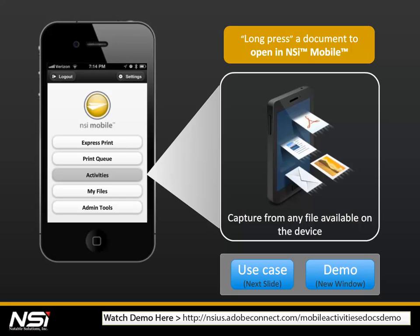Capture from any file available on the mobile device. If you're a road warrior or executive, chances are high that critical pieces of information hit your smartphone or tablet first. NSi Mobile allows immediate capture of mobile email attachments or any other accessible files stored on your mobile device, including indexing them and sending directly into the appropriate enterprise application.